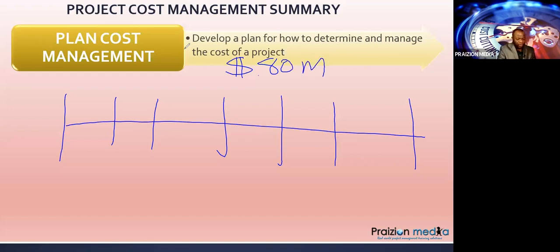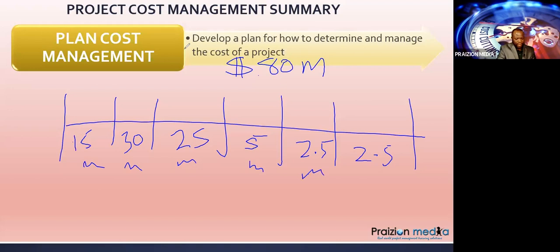Is it going to be 15 across the board, or are we going to have a 15 and then a 30 and then 25 maybe, and then it tapers off into smaller pieces like that? In terms of millions, 45, 70, and 80. These are all millions. And this is month 1, 2, 3, 4, 5, for example. So you need to break it down, not just give them the whole number at the top, but periodically.